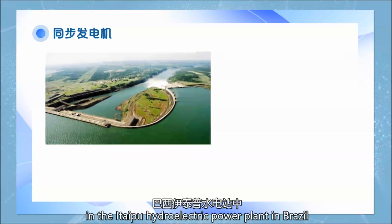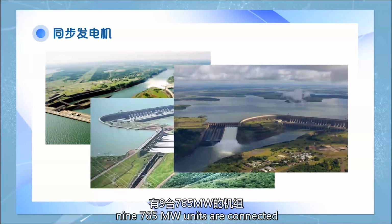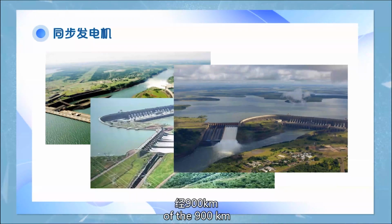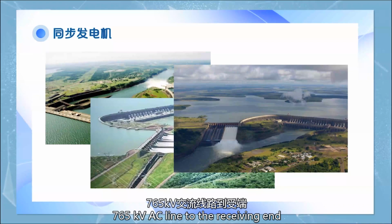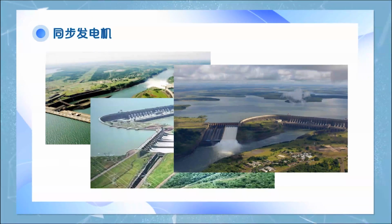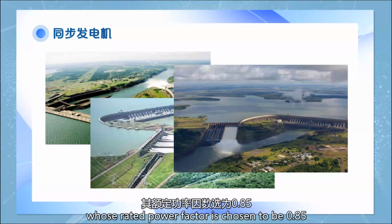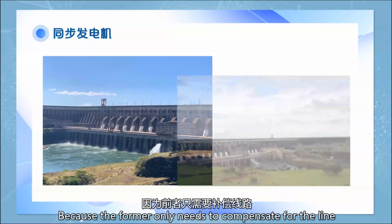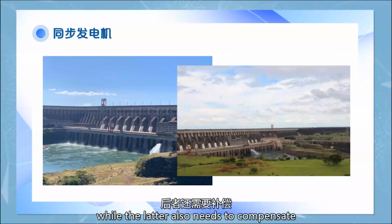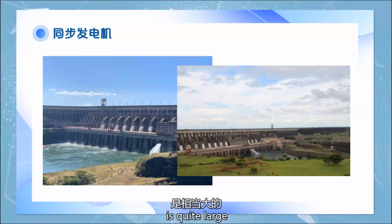For example, in the Itaipu hydroelectric power plant in Brazil, 9 units of 765 MW are connected to the AC side of the 900 km 765 kV AC line to the receiving end, and the rated power factor of the units is selected to be 0.95. The other units are connected to the receiving end via a DC line, whose rated power factor is chosen to be 0.85, because the former only needs to compensate for the line, while the latter also needs to compensate for the reactive power of the converter station, whose reactive power demand is quite large.